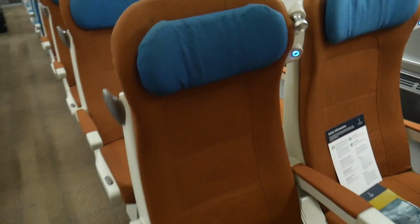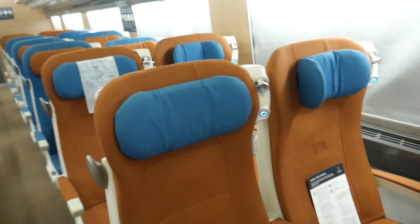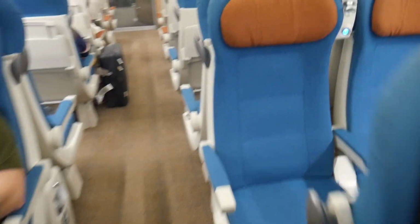And here are the seats. They look good. I think it might be nicer if the headrest curved more at the ends, but still.